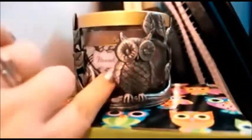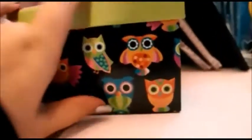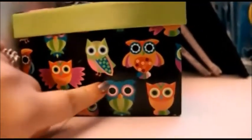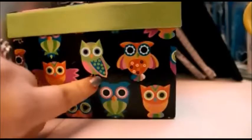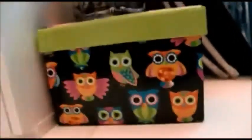And then I have this cute little owl candle here that I got for Christmas from my mother-in-law. It's from Bath & Body Works and is the scent Flannel, so it smells like a boy and it's wonderful. And then I have this box here that was also from my mother-in-law last Christmas. It came with a mug, and I just have a bunch of random things in there waiting to be placed. So that's what's on top on that side.